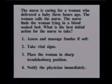So the best initial action is going to be number 1, assess and massage fundus if soft. Because the most likely cause of bleeding at this point in time is likely to be a boggy fundus. So we would do choice number 1. Later you can take the vital signs. If massaging the fundus doesn't stop the bleeding, then you could call the physician.